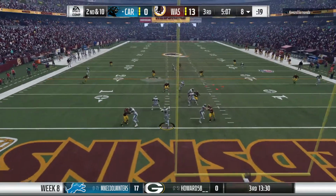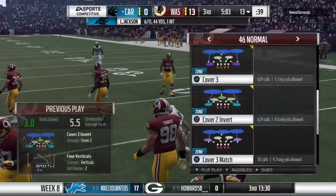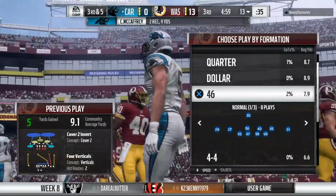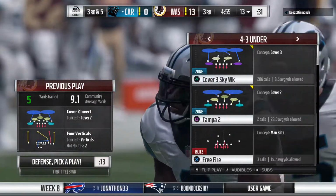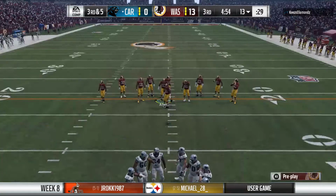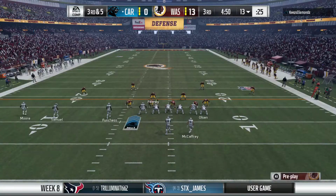Back to throw now on 2nd and 10. He'll drop it off to McCaffrey. Call it a gain of 5, and that's going to bring up a third down. The Panthers on third down. Not good. 0 for 4 thus far. This will be 3rd and 5.